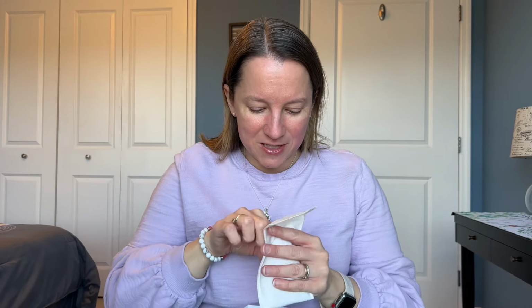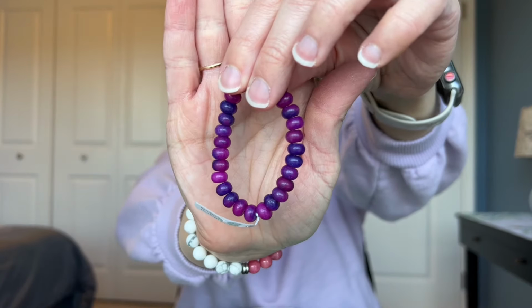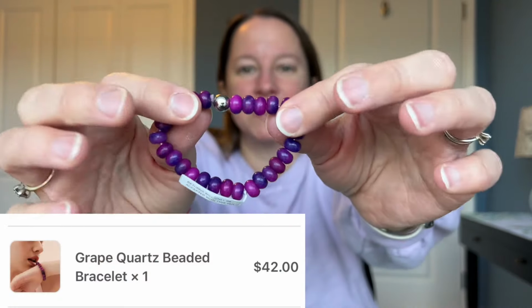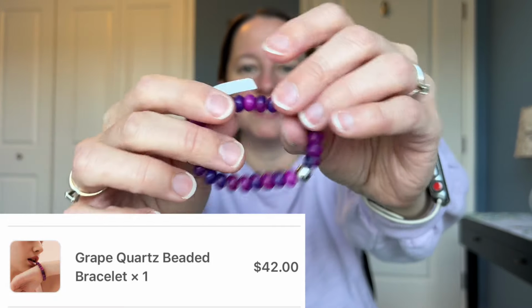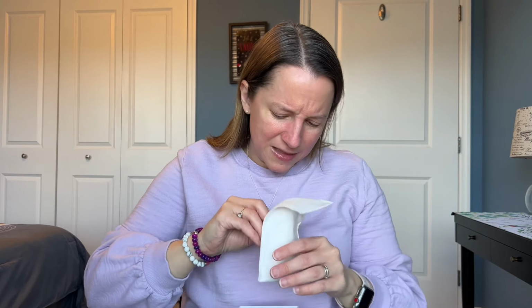The other one in here you guys will not be surprised by is purple. So I just loved the colors in this one as well. It has one little silver bead there as well. And then we have the different color tones of the purple. And again, elastic. They're just so cute and they fit perfectly too. I really love that. And I don't feel like they're going to pinch my skin. Sometimes the elastic ones pinch my little hairs. Doesn't feel that way.